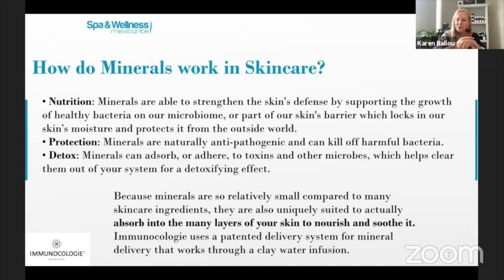So when you put a moisturizer on the skin, you're really protecting it from the outside world, but you're also giving to the skin, especially if it has a delivery system like Immunocologie does with its clay water. And it's that protection that we have through those minerals that are naturally anti-pathogenic and can also kill off harmful bacteria. Those minerals are there to do that. They have a healing power.